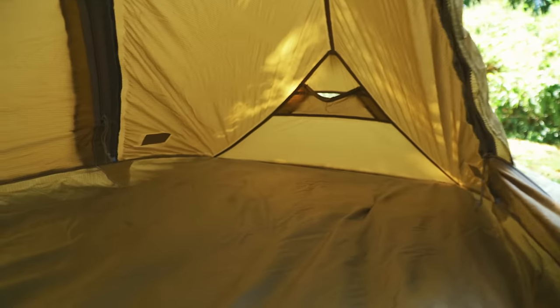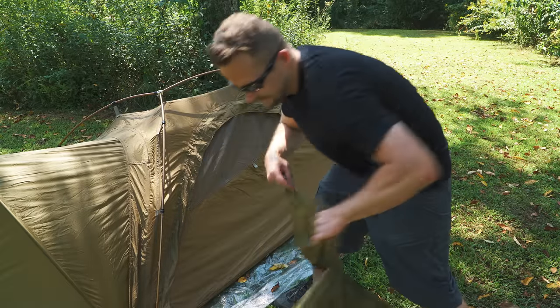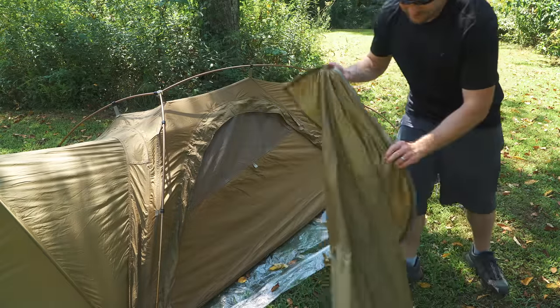Because of the design of this tent, you may be asking yourself, Luke, why do you like this tent so much? Well, this is the cool thing about it. It's a modular system that's highly adaptable for just about any environment. So essentially, you could take what you want and leave the rest behind.